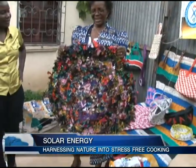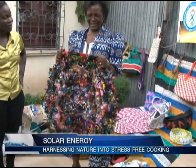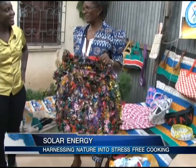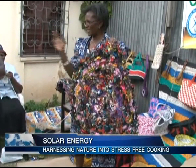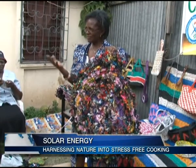These are actually pieces of clothes. I collect these from tailors. I have very loving tailors around here whom I've convinced. And every time they finish, they are through with whatever they want to burn. I went around, visiting various tailor shops to ask them to be sparing the pieces.